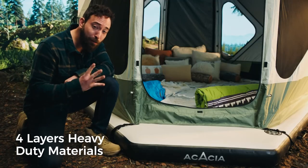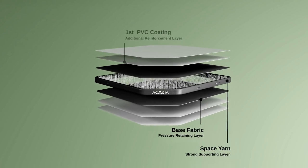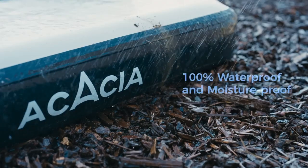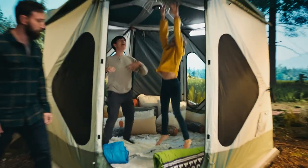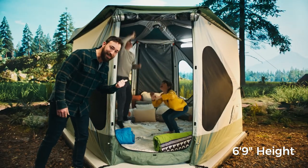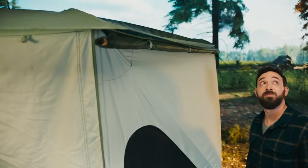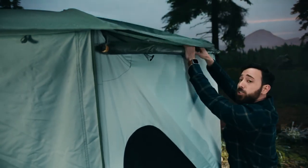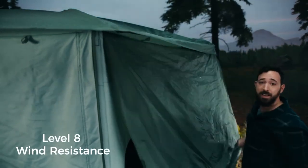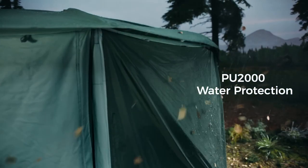The air floor is made of four layers of material: a base fabric, space yarn, a first coating, and a second coating, to make it 100% weatherproof and durable for any condition. There's plenty of space inside, and the patented air floor can withstand up to 4,000 pounds of pressure. With the rain fly and rain cape, you'll be protected from winds up to 40 miles per hour and rain. Some crazy sideways rain too, with its PU 2000 rating.